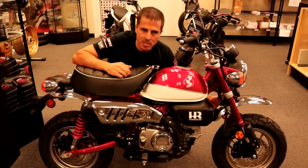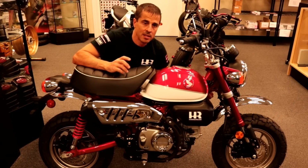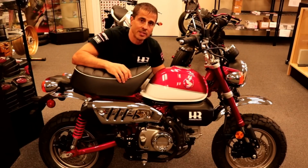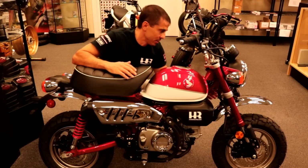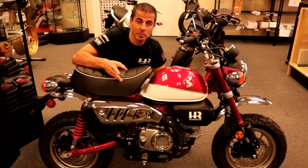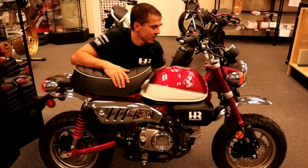You got the tires, a little bit taller profile than the GROM. They're 80s instead of 70s. A slightly more off-road style tire. Obviously it's made for the road, but you can see that the tread pattern is quite a bit more aggressive, made for probably a little bit more trail riding. After all, the original version of this was a trail bike.